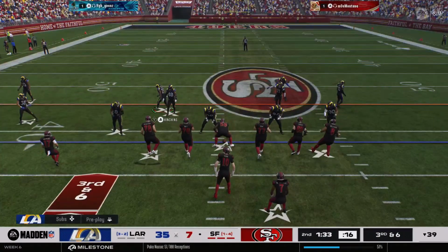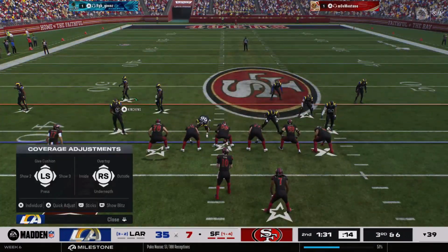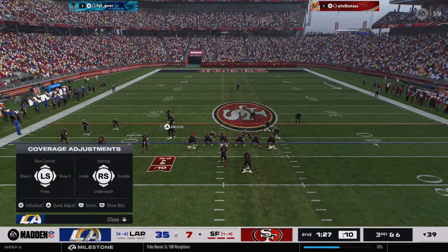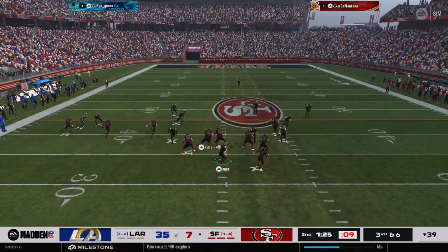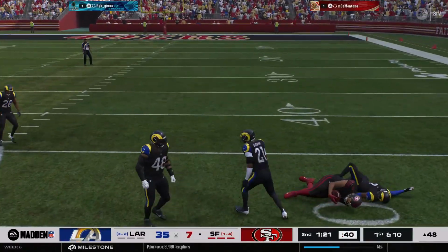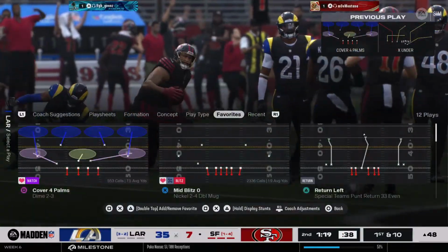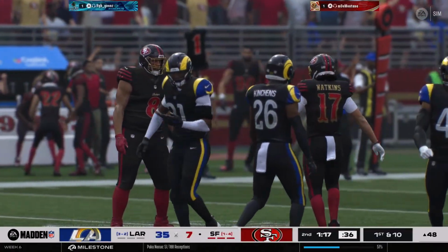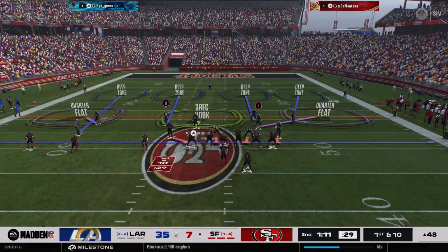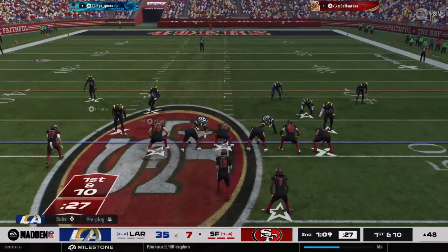3rd down and 6. Ready? 60 Eagle, 60 Eagle. Operating from the gun. Pass taken in by his big tight end. And he is going to have a 49ers first down as they're able to get the third down conversion. 1st and 10 at the 48-yard line.